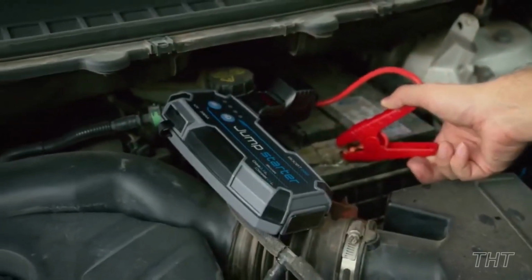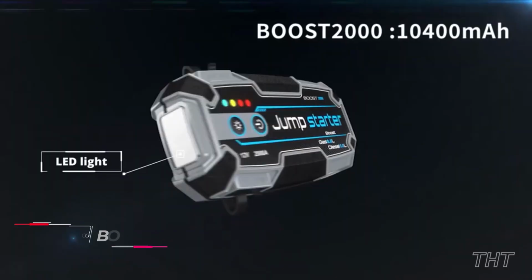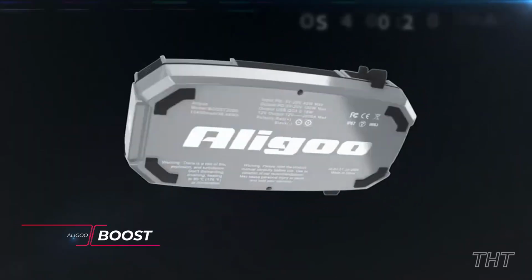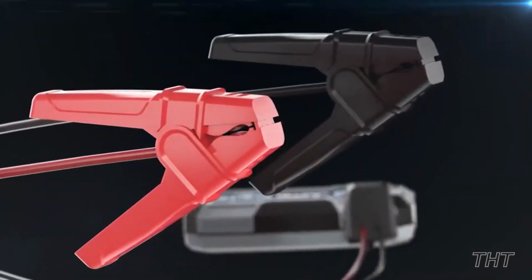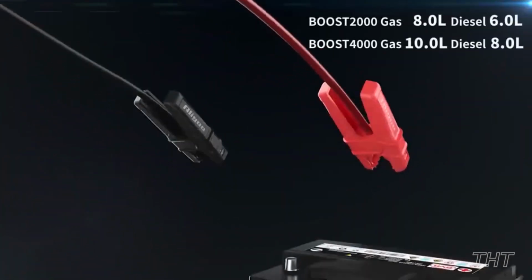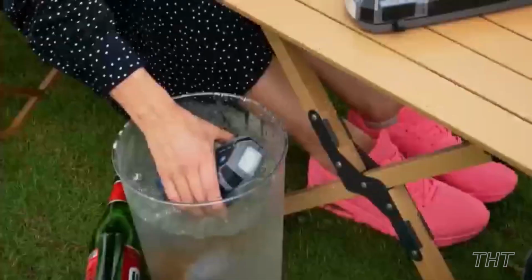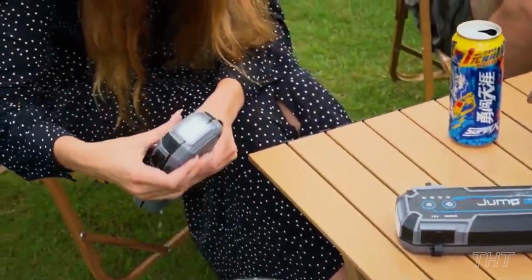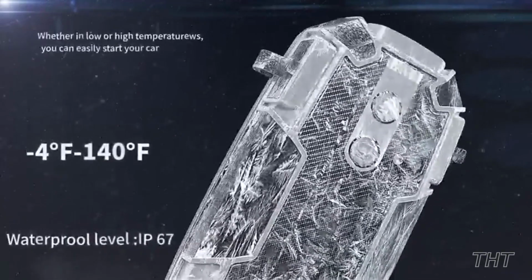You never think you'll need a jump starter until you're stuck on the side of the road wishing you had one. That's where the AliGoo Boost series saves the day. This pocket-sized gadget packs a serious punch, with up to 24,000 mAh of juice, jump-starting engines up to 10 litres in just 3 seconds. Rain or shine, it handles it all with its IP67 waterproof rating and extreme temperature tolerance.